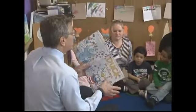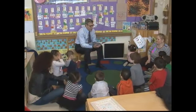Congressman Barletta read to the youngsters today, ranging in ages from 3 to 4 years old. He knows that investment in early childhood saves taxpayers money. One of the things I've been focusing on in Congress, I serve on the Education and Workforce Committee, is preschool, Head Start, the importance of Head Start, and also after-school programs.